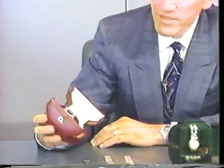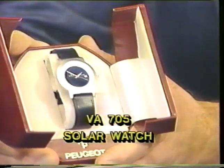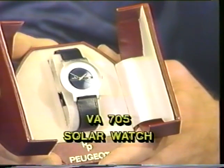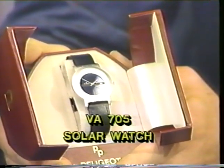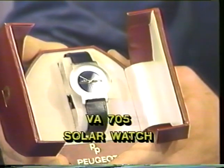Here's a new one that is interesting. This is the Peugeot Solar Watch. It has a solar cell in the face. The solar cell constantly recharges a small storage battery. The small storage battery will run this watch anywhere from a day to 3 days, depending upon the ambient light, even if there is no light.